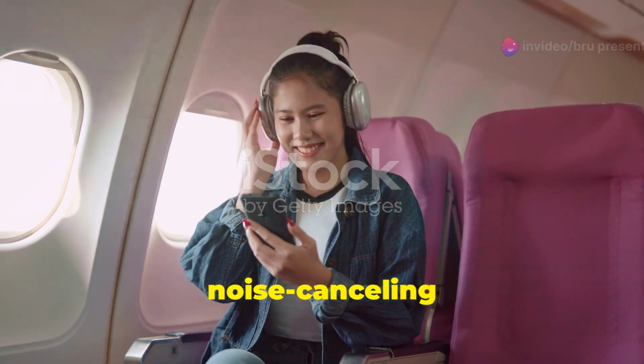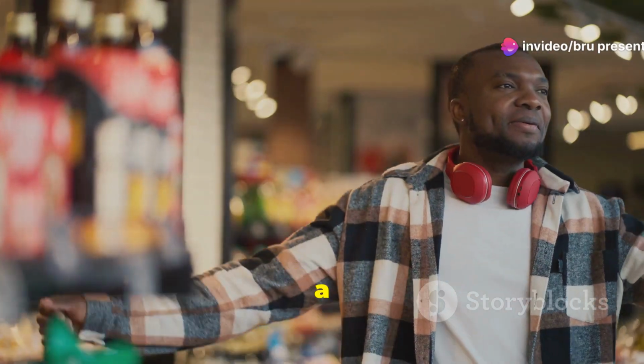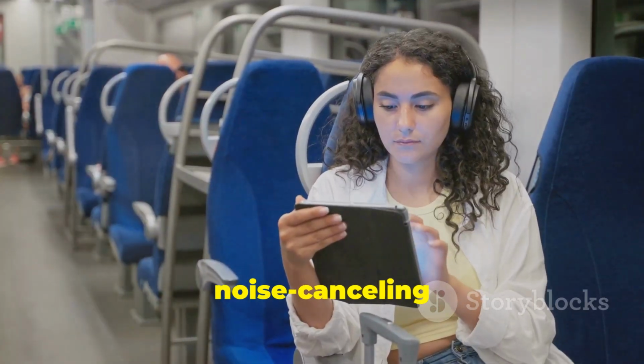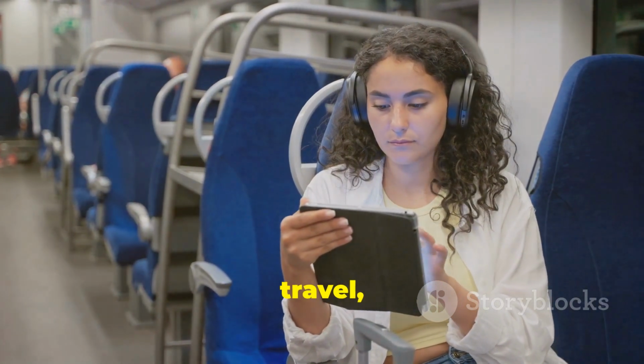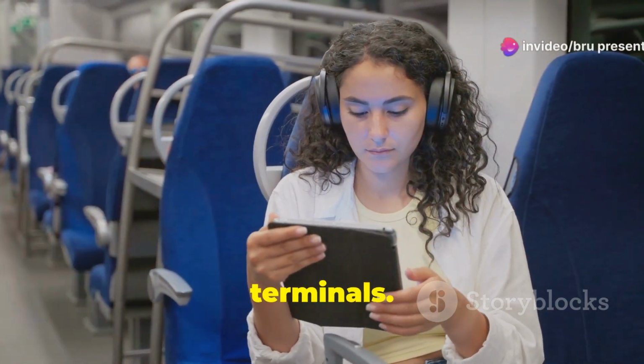Alright, let's talk about noise-canceling headphones. These are non-negotiable, people. Seriously, if you don't have a pair, what are you even doing with your life? I'm kidding, kinda. But seriously, noise-canceling headphones are a game-changer for travel, especially if you're like me and spend a lot of time on planes, trains, or in crowded terminals.